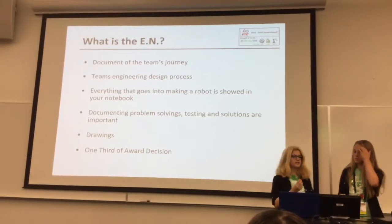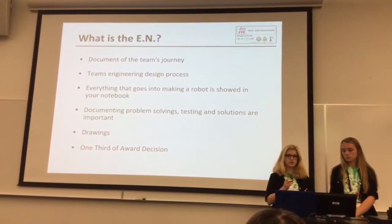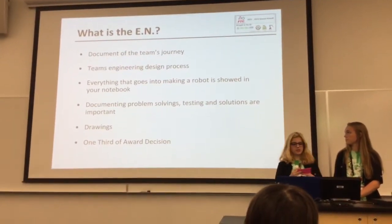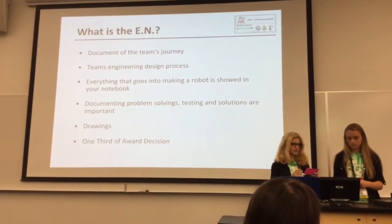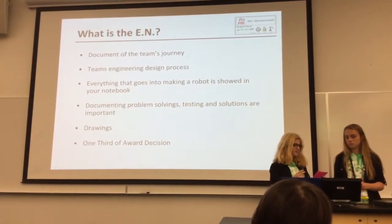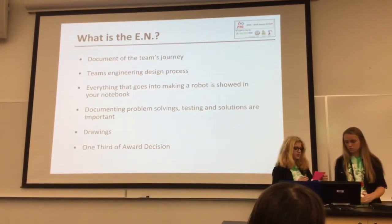Okay, so what is an engineering notebook? The engineering notebook is a documentation of the team's journey throughout the season. In your engineering notebook, you have your team's engineering design process in it. Also, everything that goes into making your robot, you can put that in your engineering notebook. When problems arise, the ways your team looks at solving them, and the testing you do, and the final solutions are important to put in your notebook.